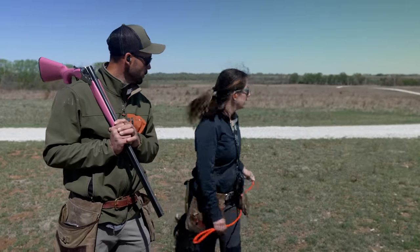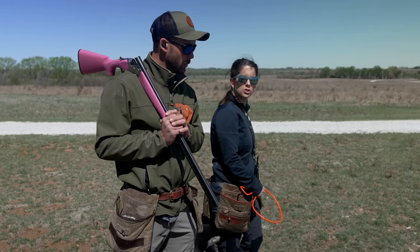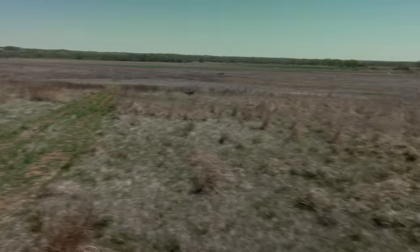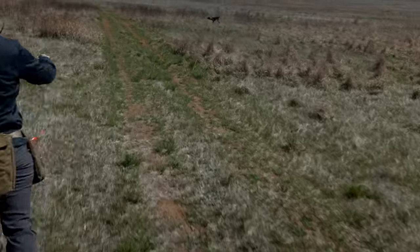We're going to let him get out, start searching the field, and encourage a nice search. Ethan's going to be my assistant, the guy with the pink gun, and I'll do my best to shoot birds for him. Absolutely. Okay, let's go. As you can see, he's already doing a better job getting out and moving and searching a little better than he was to begin with.